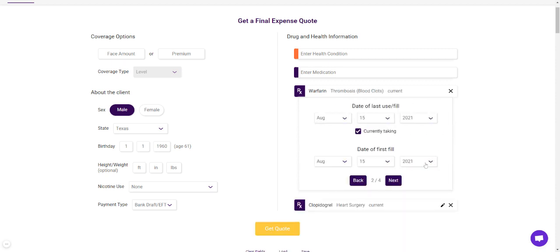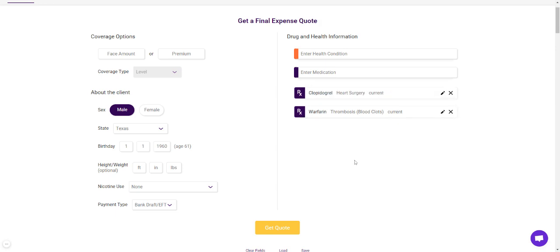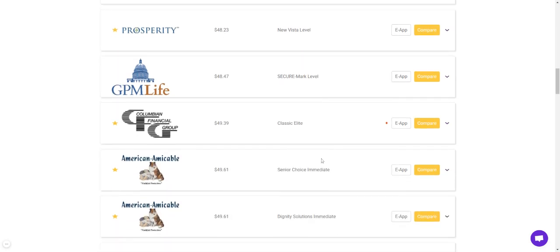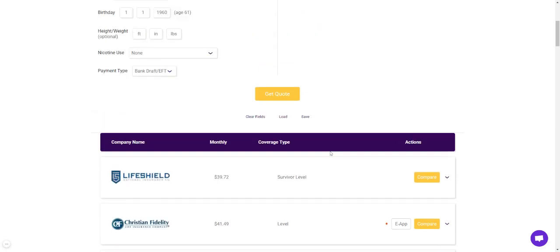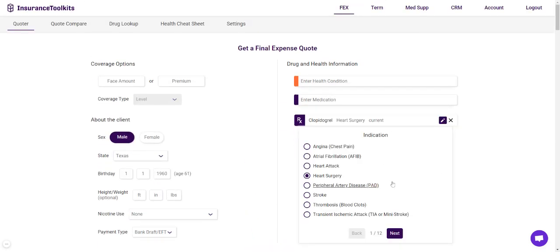So we'll say that, and we'll run the first fill back to, again, 2016. Sometimes we'll have some extra follow-up questions. We'll say no, they do not have a chronic pulmonary embolism, and we'll run the quote. So pretty much the same thing here. Maybe one or two companies have been filtered out that weren't before, but a number of companies are at your disposal now. Let's go back here, and we'll change the clopidogrel answer.